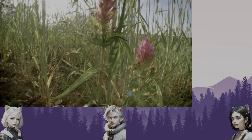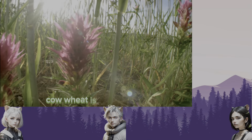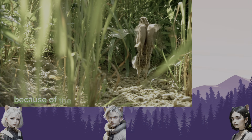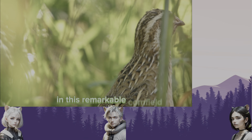In German, the colourful field cow wheat is called Wachtelweizen, or quail wheat in English, because of the common quail's liking for its seeds. It's rare, as are a lot of others in this remarkable cornfield.